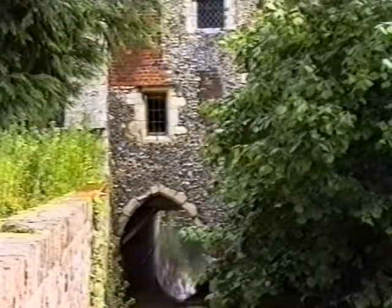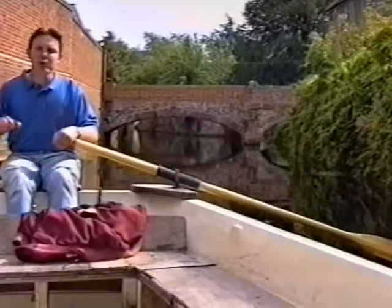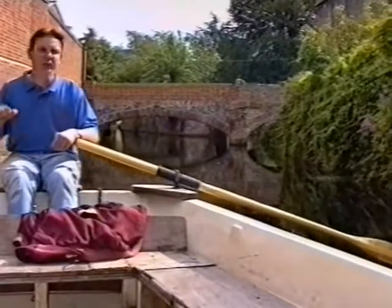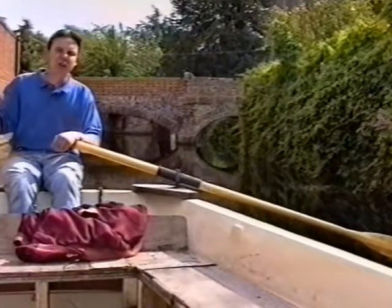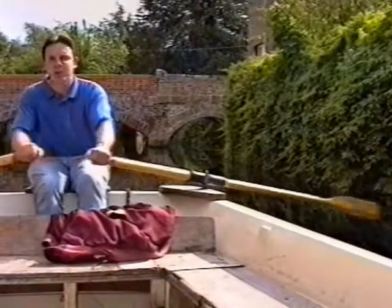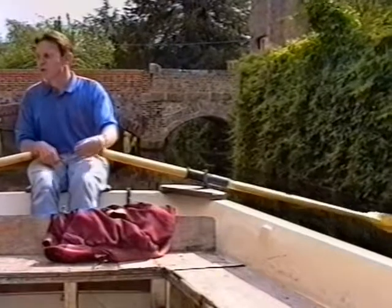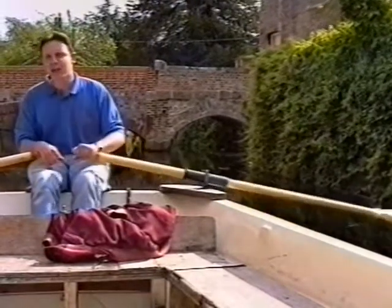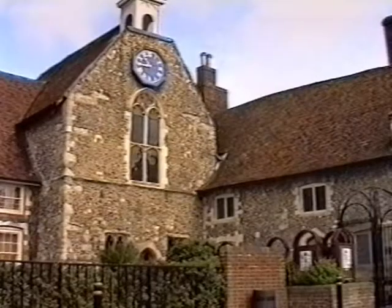We're now approaching what I call the Greyfriars area of Canterbury. The Greyfriars were properly known as the Franciscan Friars. The order was founded in about the year 1202 by St Francis of Assisi. We called them the Greyfriars because of the colour of the habits they wore. In the year 1224, a group of nine Franciscan friars arrived in Canterbury, sent here by St Francis of Assisi. They were great healers of the sick.